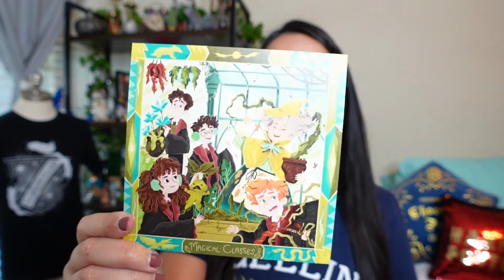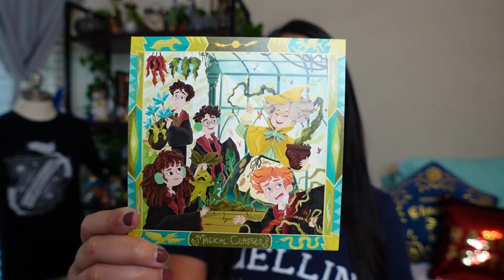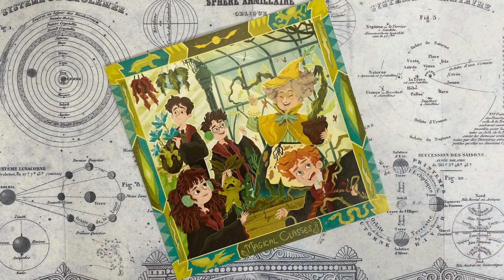There was one other art print that I almost overlooked, and it's of the magical classrooms with the students in what appears to be herbology with Professor Sprout wearing earmuffs, or at least some of them are wearing earmuffs. And we've got a representation of Neville right here. Look at that. Check that out.